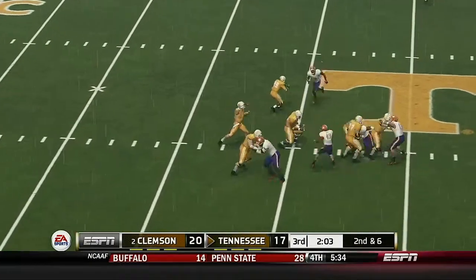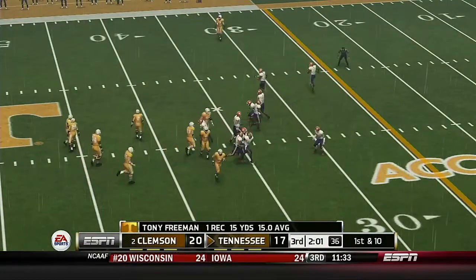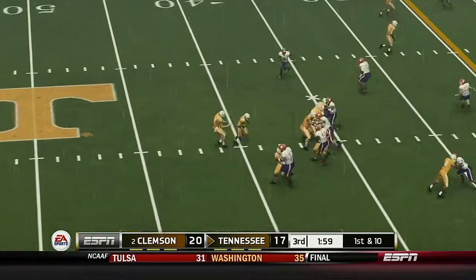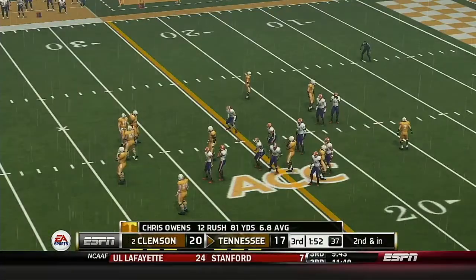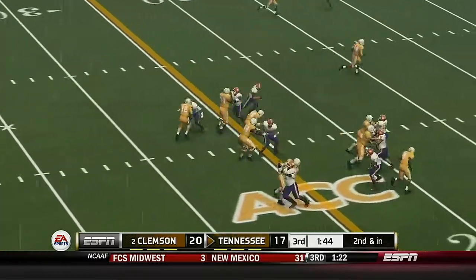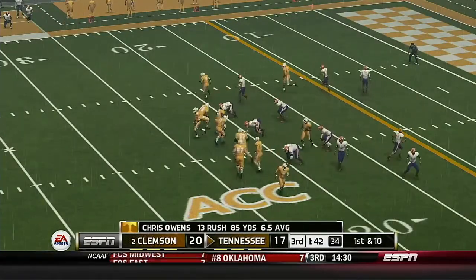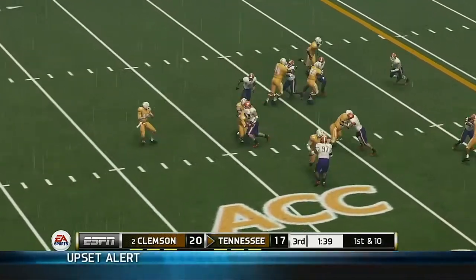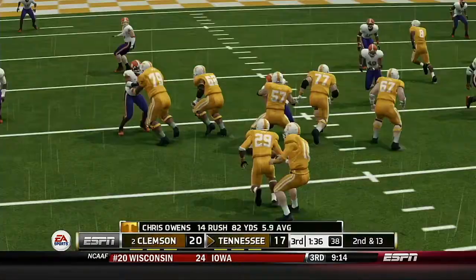Coming to you. Quick strike to the receiver. And he's tackled at about the 35. To the tailback. Gets out to around the 25. Tackle after decent pickup. They get him in the backfield for a loss. That brings up second and 13.